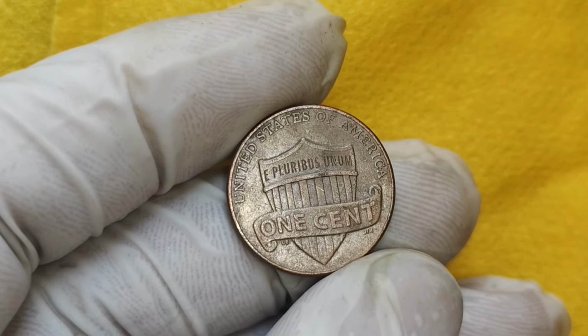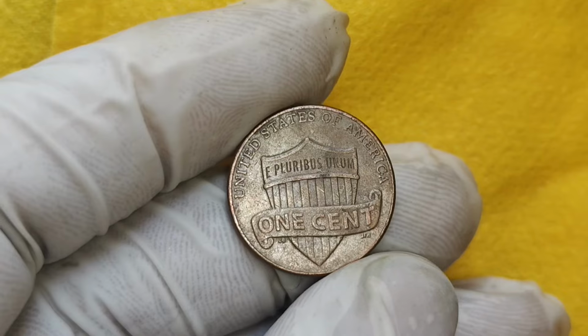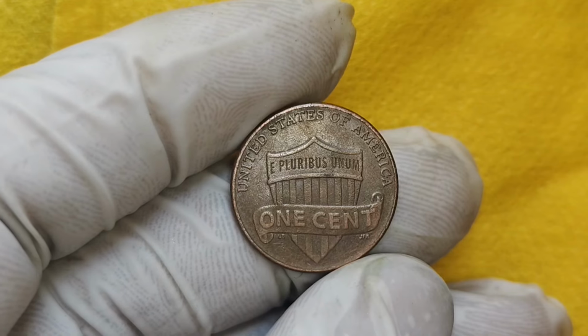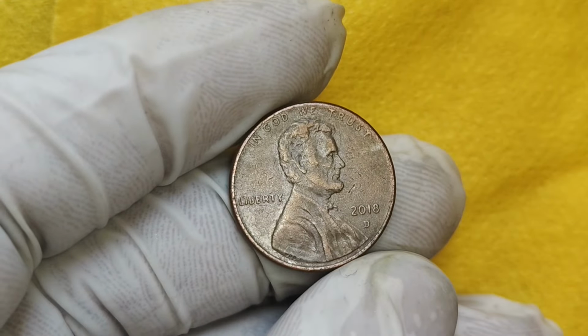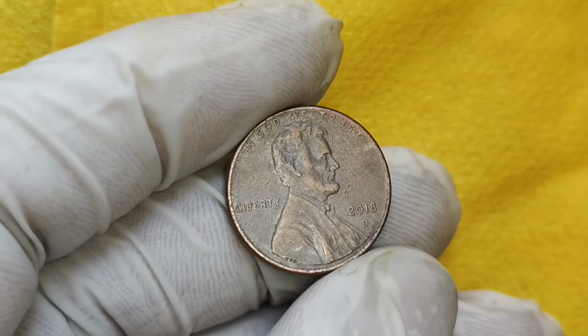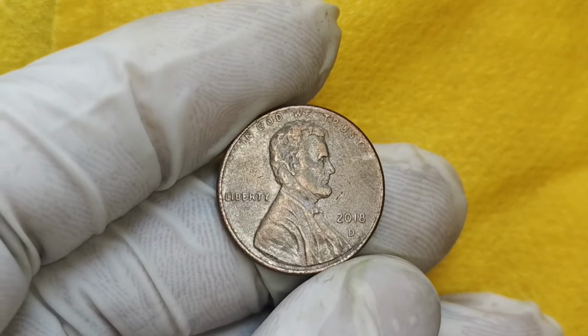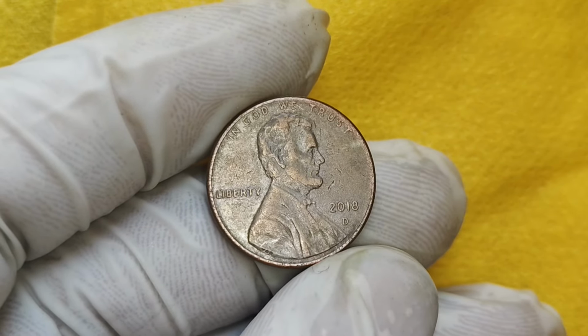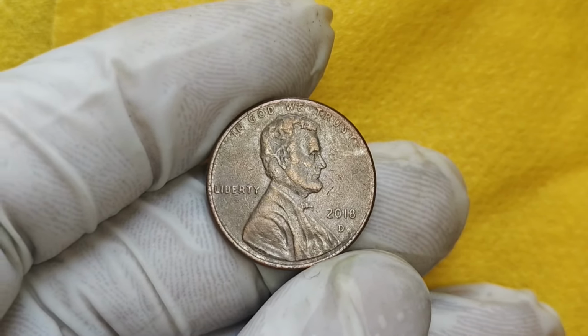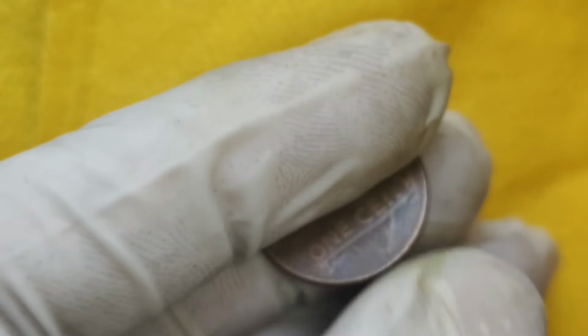A penny worth millions? Sounds like a plot twist in a Hollywood blockbuster. But in the numismatic community, that's fancy talk for coin collecting. Stranger things have happened. Rare coins, especially those with unique errors or historical significance, have fetched jaw-dropping sums at auctions. Take, for instance, the legendary 1943 copper penny. During World War II, the U.S.